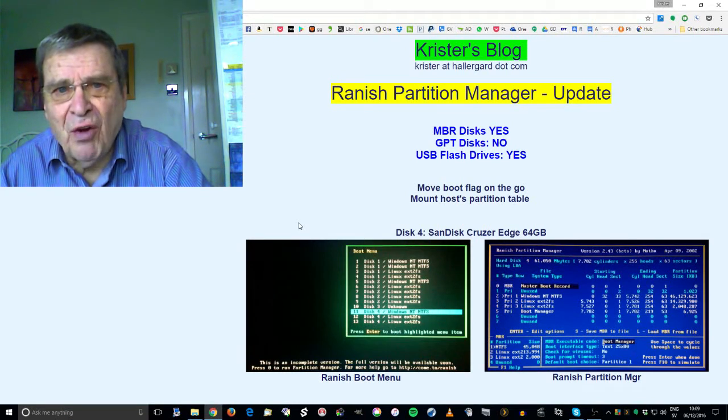I'm a big fan of the Ranish Partition Manager. But is Ranish still valid today? No for GPT disks. You'll have a disaster if you try it. Still yes for MBR disks. Also when used together with GPT disks.